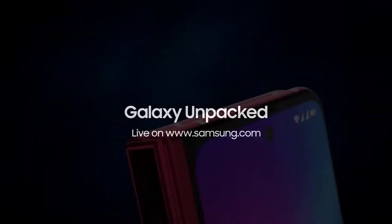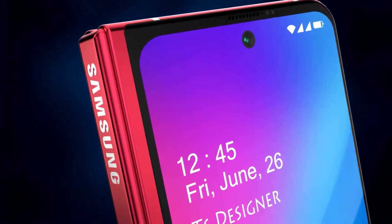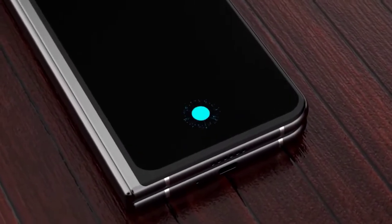Right into it, the largest rumor currently floating around the web. The Galaxy Fold 2 could be the first device from Samsung to have an in-display selfie camera. This would actually make sense given that it is a luxury device with a very high price tag.